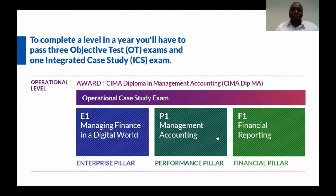And then let's look at the professional level. So in terms of your professional level, in order for you to complete a level in a year, you would need to do first the 3 OT subjects, which is the objective test. So you have your E1, your P1, your F1, and then afterwards you need to look at doing the case study. But let us look at how you could approach it if you are to do all of that.